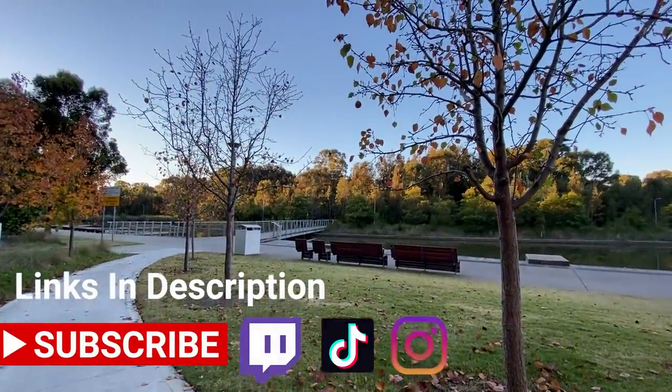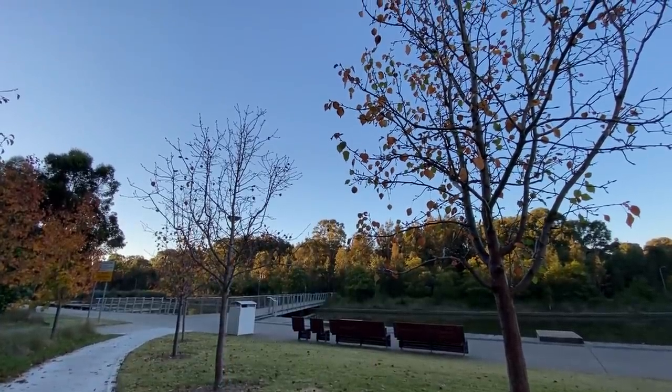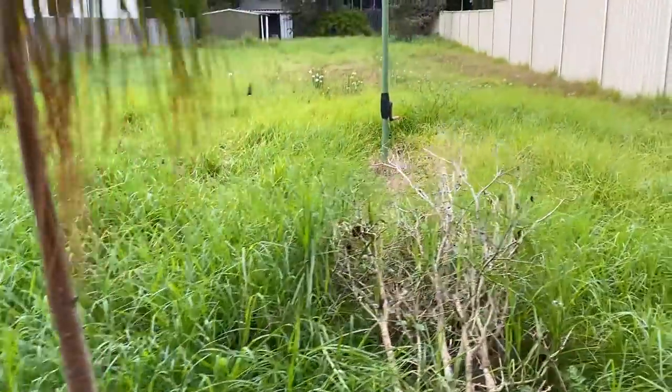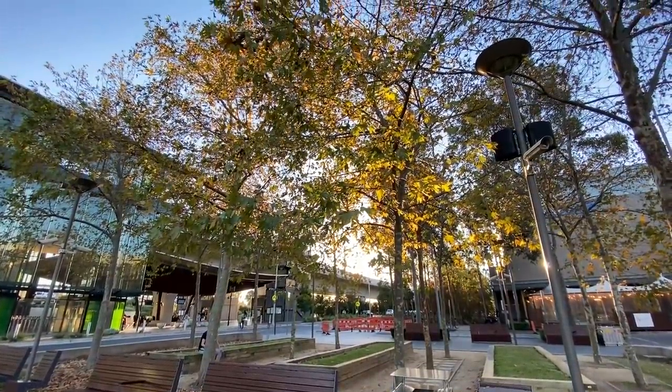Well, we've just kicked off winter here, and that means the days are getting shorter and the grass growth is slowing right down. That means my mowing schedule is getting more sparse by the day. It's door knocking time, guys.